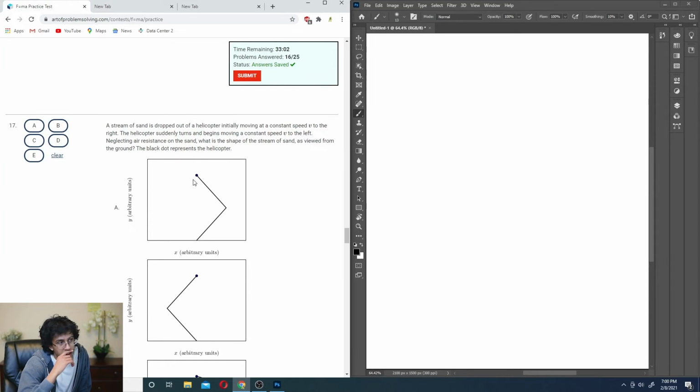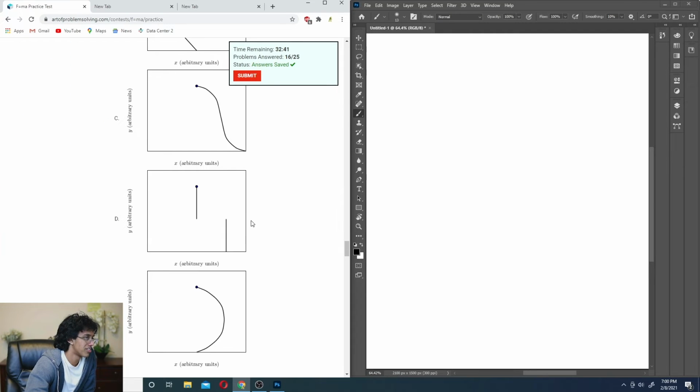Okay. The basic idea is that when it's moving right, the sand it's dropping is also moving right with it, right? And relative to the helicopter, it looks like just a straight down drop. So if it looks like a straight down drop from the helicopter, wait, no, that doesn't make sense. Wait, should it just be a straight line down then? Well, yeah, it should be D, right?